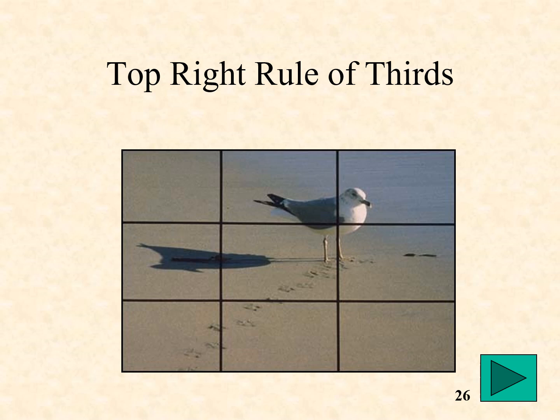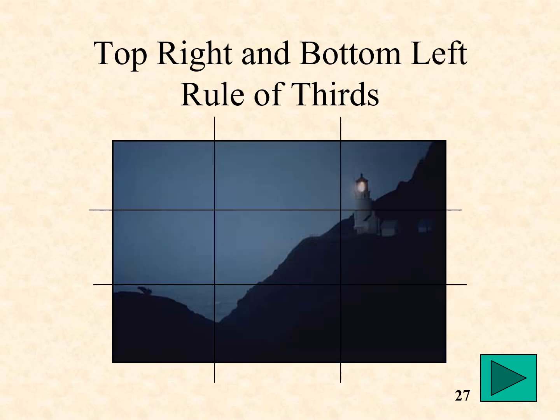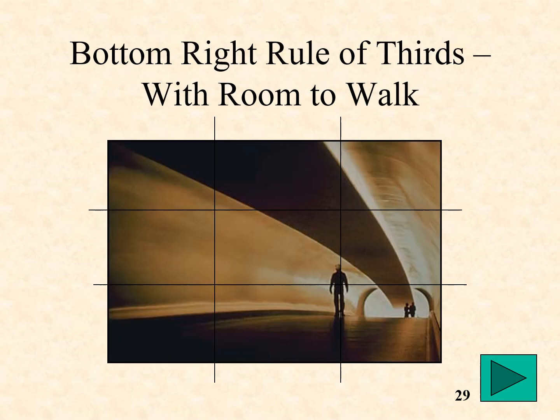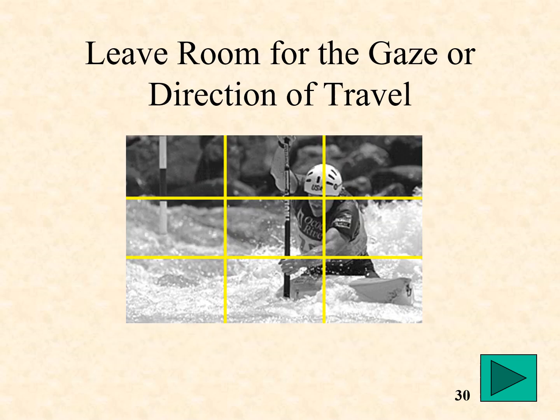Here, you can have top right rule of thirds. There, or this. For horizons, you put the horizon on the bottom line, of course. Horizons, that's that line where the sky meets the sea. Bottom right rule of thirds, with room to walk. If it's a man or somebody or something, you have to give a wider space in the direction where she is moving towards. The same thing here, you have to leave room for the gaze or direction of travel. Where somebody is looking at or moving towards, that part should be made wider.